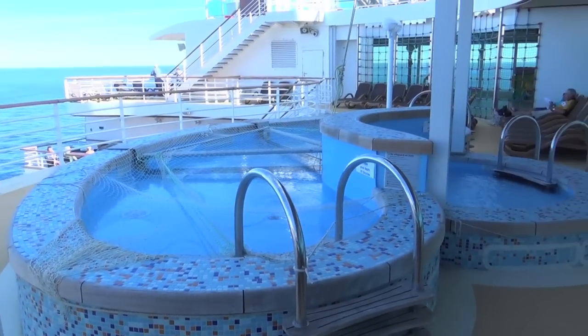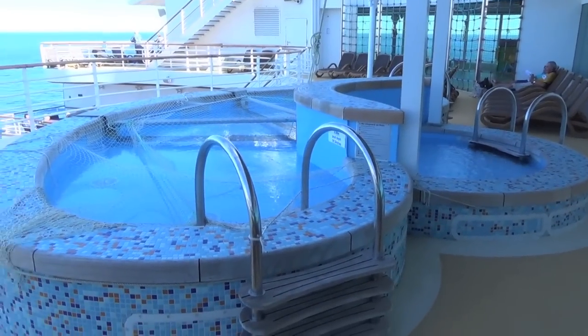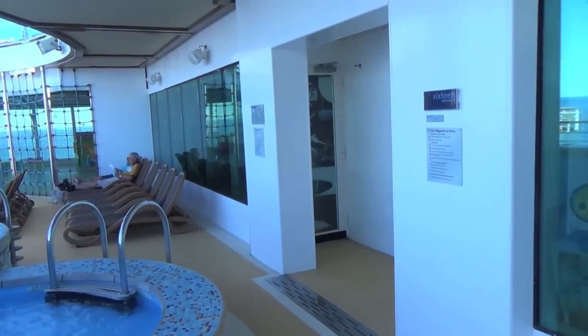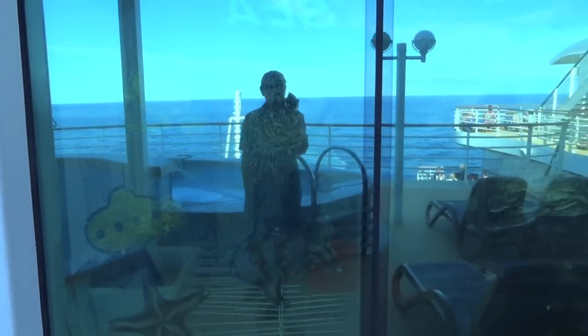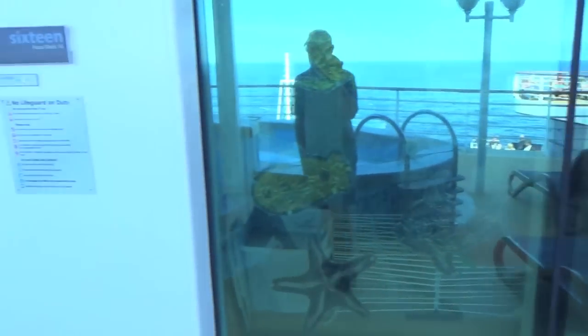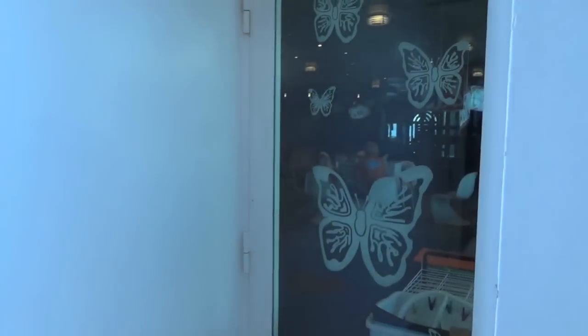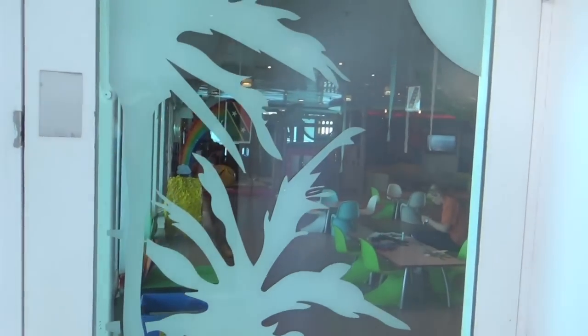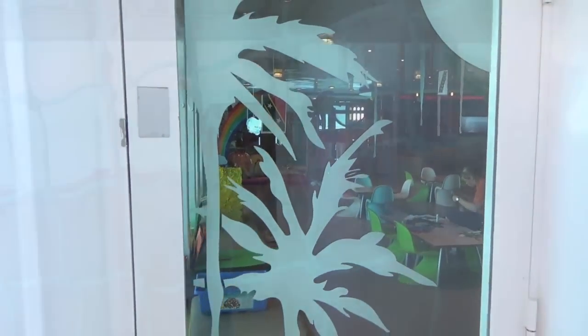This area is for children, a little children's pool there, and also lots of things for the kids to do. And the kids are being entertained in there, and also in there.